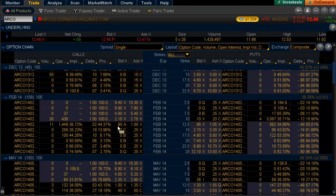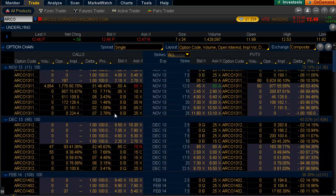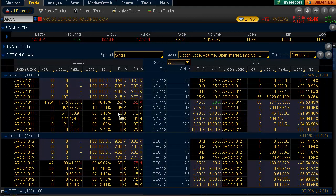So you can see here, when we just look at some of these other options, it's just so thinly traded and makes things really, really tough. So some of the options to do is to get long stock and sell calls.